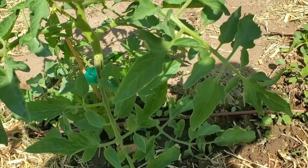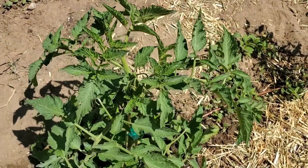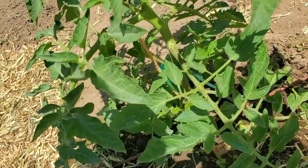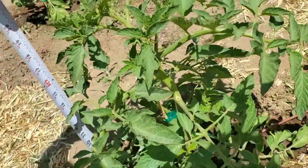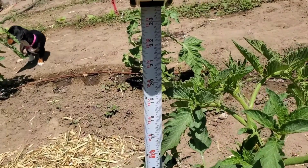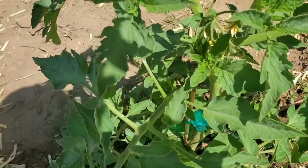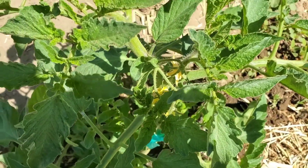Then we got the good old-fashioned Early Girl. You can't screw one of these up if you tried. Well, within reason. It's looking good. The sucker's 3 days old. It's 4 inches long. These things are champs. And it is 21 inches. And I got 2 flower sites on this one. I don't know if you can see it. I don't know if it's focusing.